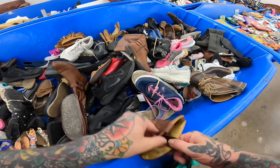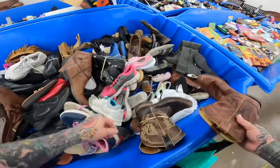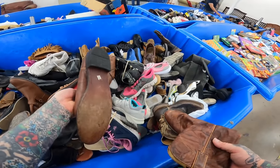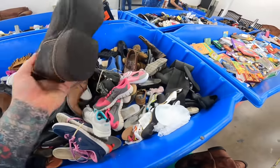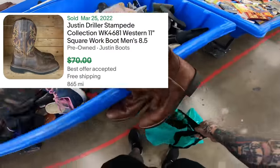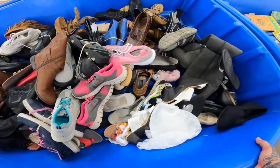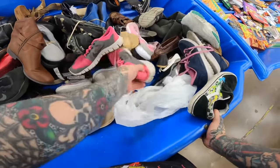Now I do see a lot of boots. I'm gonna start paying attention to these boots. So these are Justin's. Let's see if I can find the other one of these. Here. Oh, still has a tag on it. And then here is a pair, Justin's as well. There's the other one. I'm gonna check those out in a second. And we're still looking for that Sperry. It's blue, folks. I know people sell Echo. I usually don't mess with them.